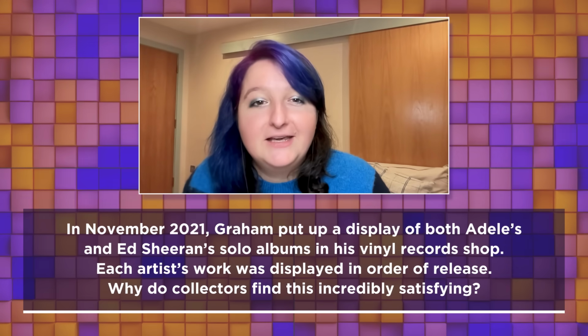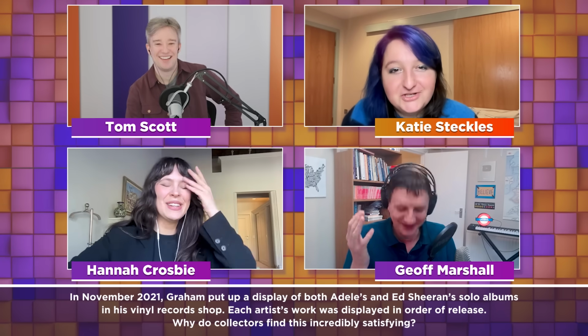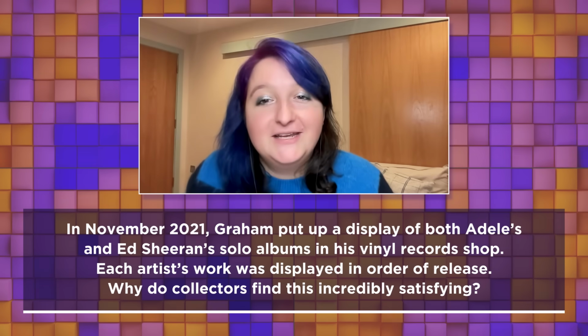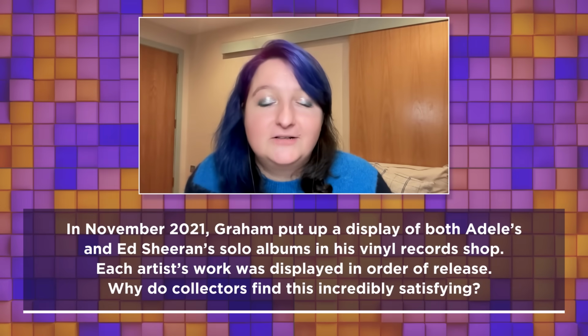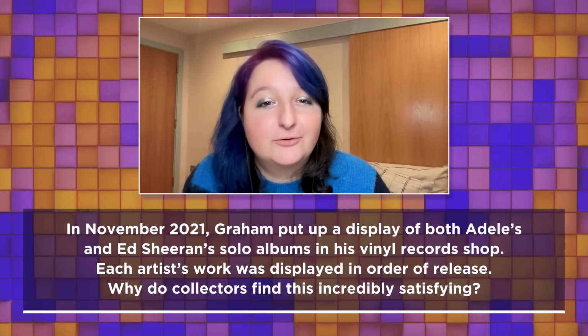So I read that again. In November 2021, Graham put up a display of both Adele's and Ed Sheeran's solo albums in his vinyl record shop. Each artist's work was displayed in order of release. Why do collectors find this incredibly satisfying? That's classic Graham. I know, right? He's always doing stuff like this.